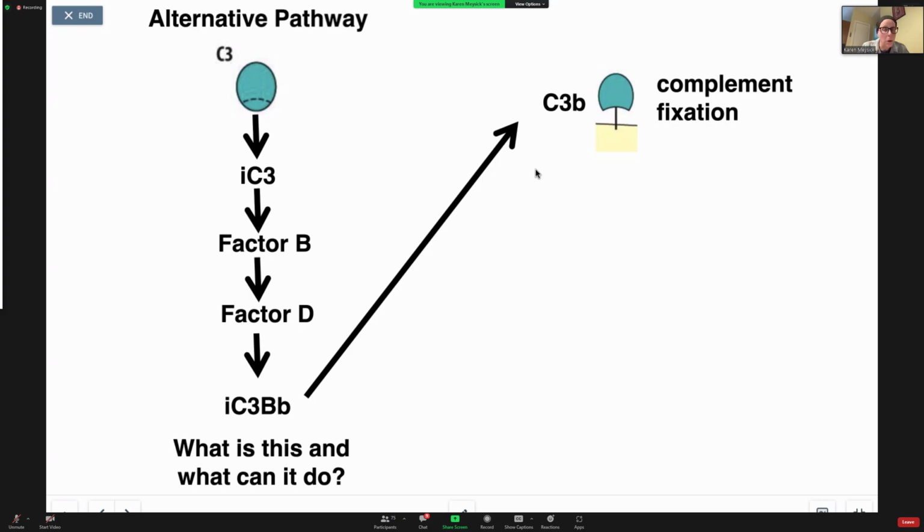We're going to get two molecules, C3a, we won't worry about that yet, and C3b. That's the one that can get plonked down, because now we have that thioester bond showing. And if it's in the presence of an amino group or a hydroxyl group, we can get that covalent bond formation. That's complement fixation. Very difficult for a microbe now to remove this, right?